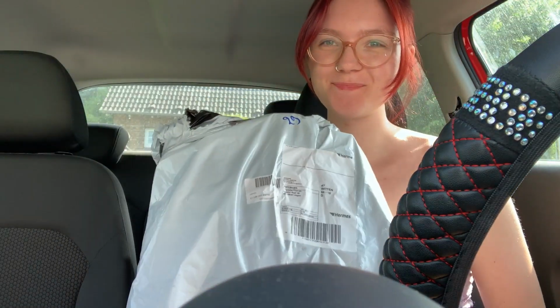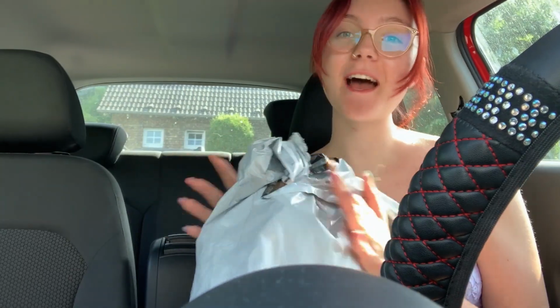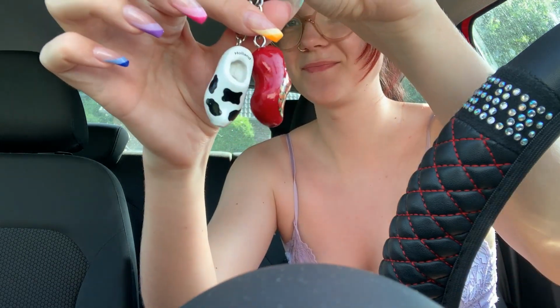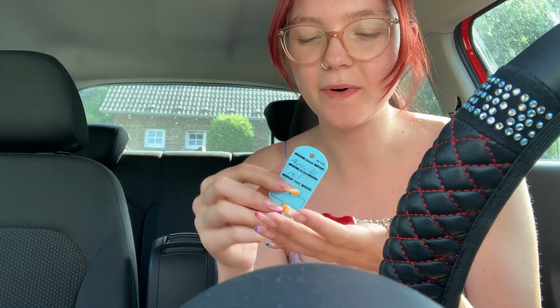Incredibly hot today, and I'm sweating so much, but my car accessories arrived, and I'm so excited about it. We do have some really cute things in here, so let me show you real quick what I got for my car. Okay, first let's start with these really cute keychains. I got them in the Netherlands when I was there last weekend. I want to have them on my car keys because I still have this really ugly keychain that says the car model and stuff, so I want to change that. I have two keys, so I got each key one little keychain.